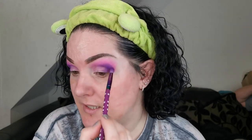Yeah, that's beautiful. And then I'm going to nip back in with Butterfly Kisses, the purple. Just going to pack on where it is already, but then gently blend it up and out into the pink there.